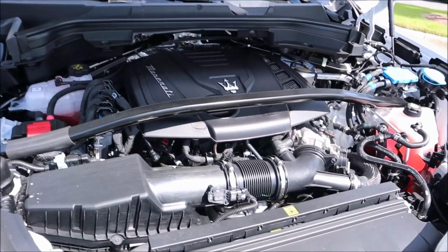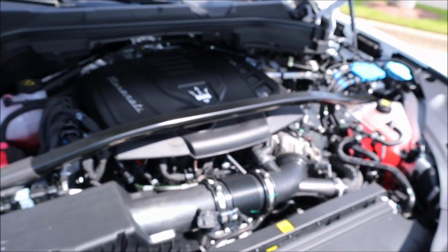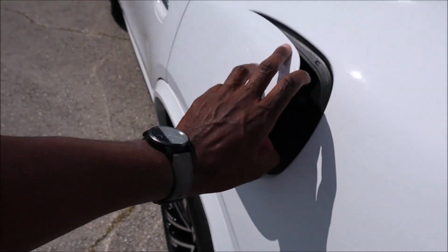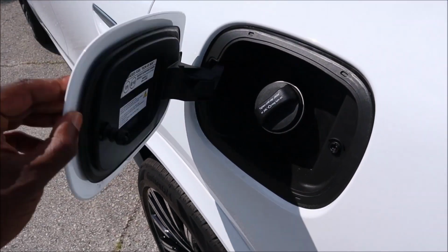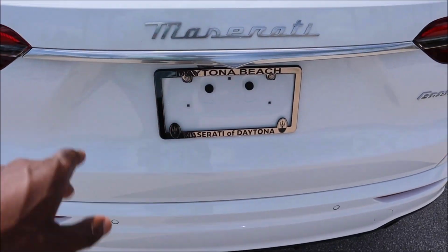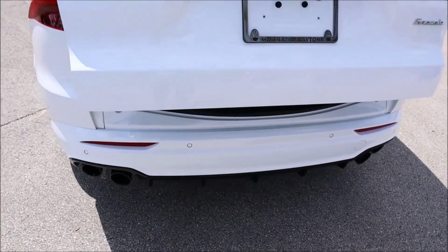So same things we're used to for the Grecale Modena, and nothing really to report under here besides the greatness that you guys see right in front of you. Fuel economy, 25 combined, 22 city and 29 on the highway, and you also got to account for your driving aggression. If you want to put it in sport mode, then it's gonna maybe be a little bit different.